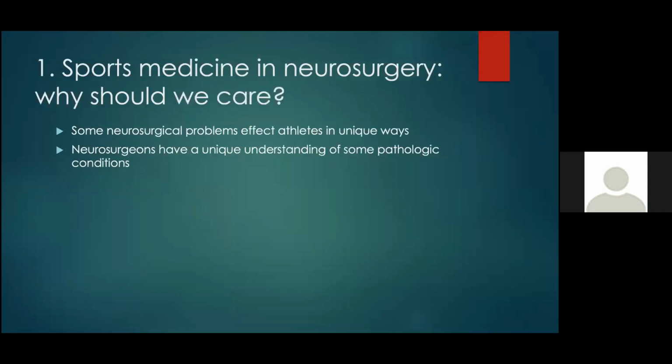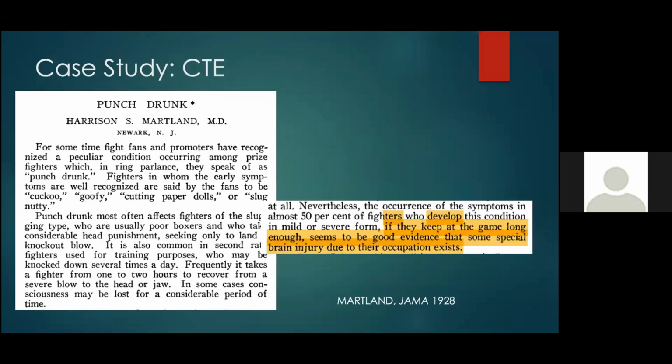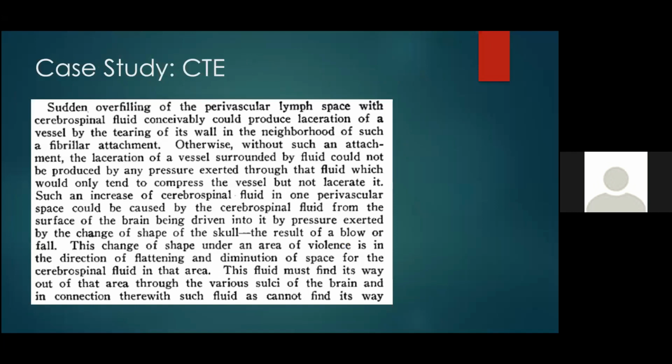So why should we care about how neurosurgery is related to sports? The reality is that as neurosurgeons, we have a unique understanding of some of the pathology that can uniquely affect athletes. As a case in point, I'm not going to dwell too much on the history of CTE, but I think it's an important point to make. It was described in the literature 100 years ago. It's not a new phenomenon.